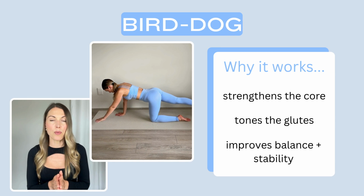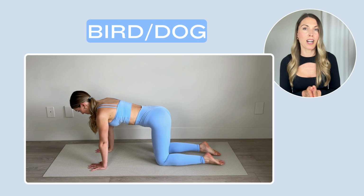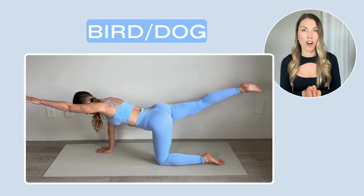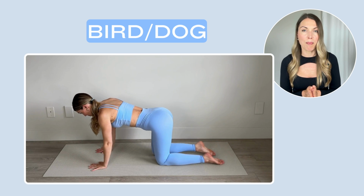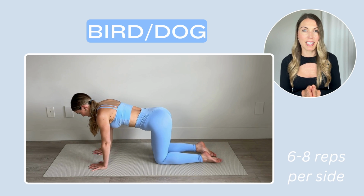The bird dog. This one is great for strengthening the core and the glutes as well as promoting balance and stability, both important for aging well. For this exercise, you're going to come down onto the mat in an all-fours position and extend opposite arm and leg. Pause and hold for a minute and then switch sides, keeping the core engaged and the hips steady.